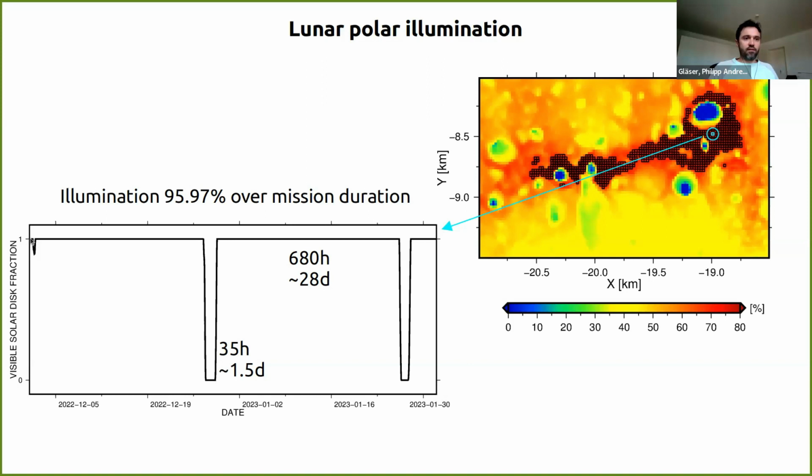So you start out with the solar disk being completely visible. It just drops down maybe to 90, comes back fully again. So you have the full solar disk available to create energy, and then it drops down to 0 for 1.5 days, 35 hours, before it comes up again for 28 days straight. So these plots are very important, because can you actually survive 35 hours without producing electricity? That's one question. The other question is, it will get really cold in these 1.5 days. Can you survive that as well?